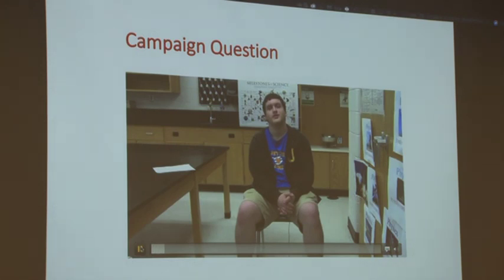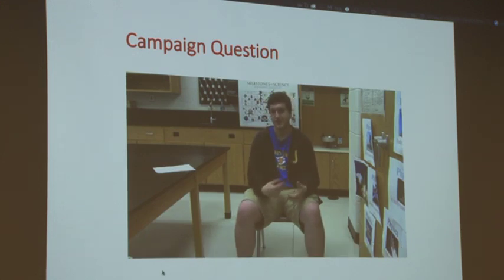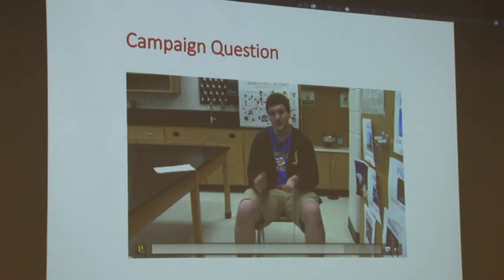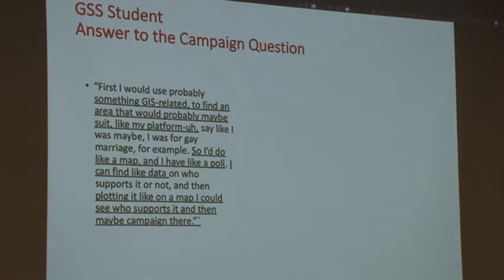Probably first I would use something GIS related to find an area that would maybe suit me more, like my platform. Say I was, for example, running on sports. So I do a map and I have a poll. I can find data on who supports it or not, and then plotting it on a map, I could see who supports it and then maybe campaign there, do a lot of campaigning there. So make sure to secure those votes. So make sure to use a map to look at where I probably should campaign. So he definitely sees this within the context of the GIS course.